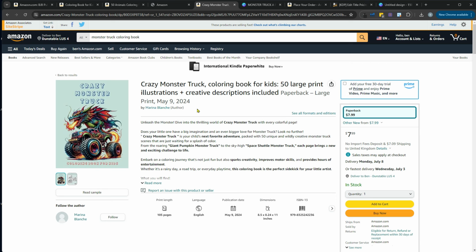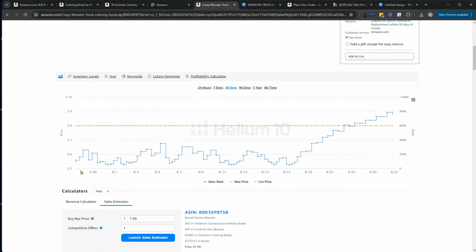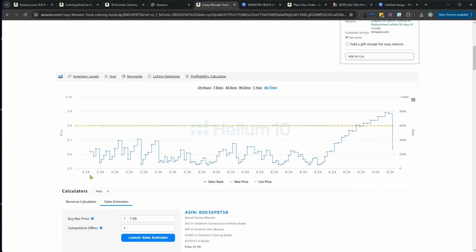This is a monster truck coloring book by Marina Blanche. This book was published only last month on the 9th of May, and it was selling really well. Every time there is a drop in the chart, that is at least 1 sale. So we can see that this book was selling really well, but over the last week, the BSR has crept up, which means it's not selling as many copies.